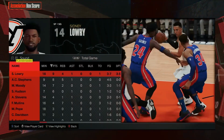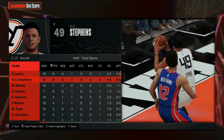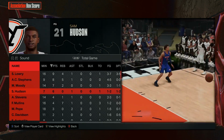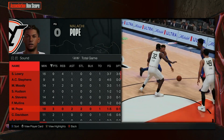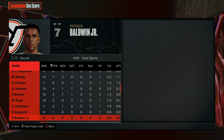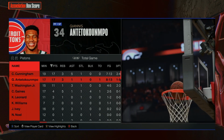A lot of struggles there in the second quarter for our team. Nobody up to double digits in the first half. I don't think I've seen that at all this year. But again, just really tough defense from the Pistons here. Forcing some turnovers. Mullins had 3 turnovers. Not characteristic of him. A bunch of people had 1 all over the board. Had several people shooting below 50%.